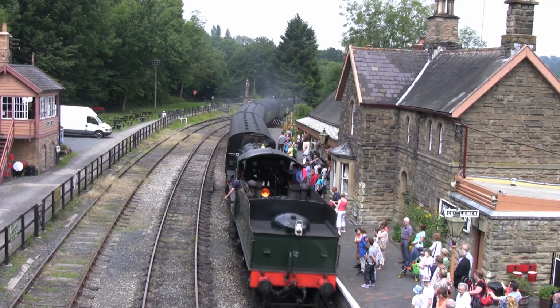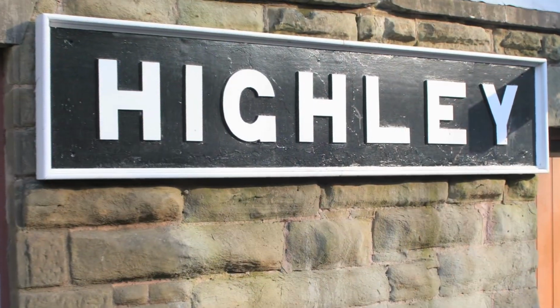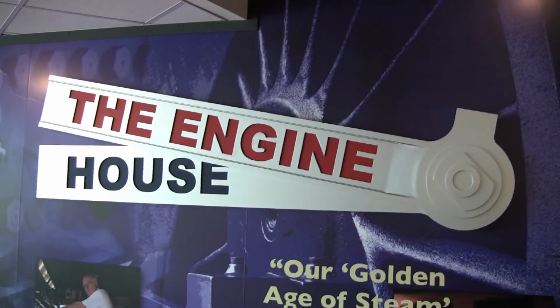But for all the glamour and nostalgia of the railway, what a lot of people come for are the trains. And at Highley Station, the Severn Valley Railway more than delivers. We also have our visitor centre at Highley, where we have a collection of steam locomotives. That now is a magnet for visitors.